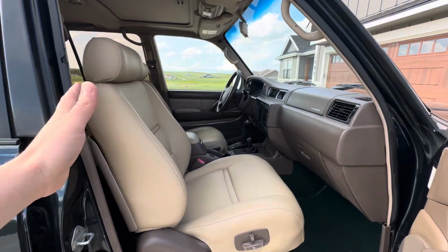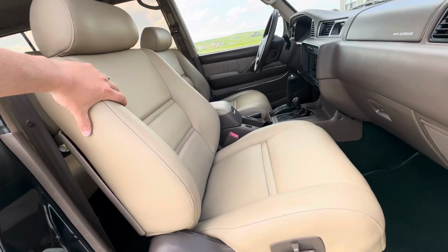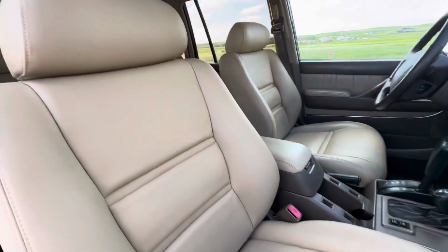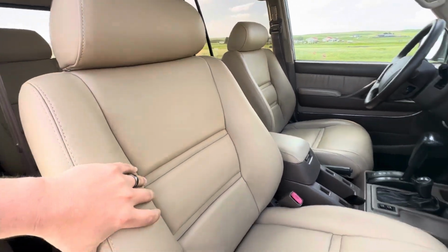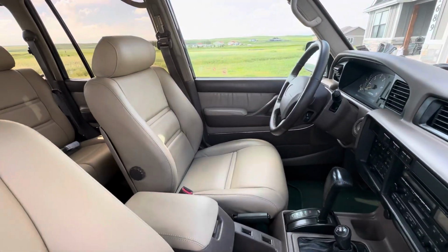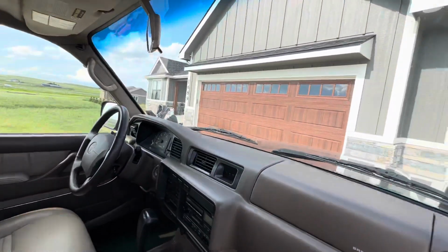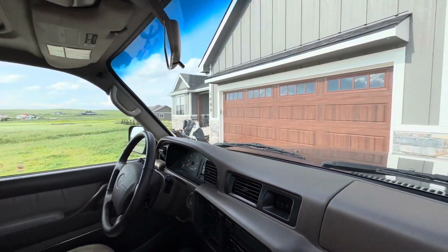So for starters, and most importantly, let me get it out of the way, these seats are incredibly comfortable. Very wide bolstering. They're big seats and just a very low headrest, but a very soft feel all throughout. Granted, to be fair, this one has been reupholstered, but it just feels awesome. So a huge fan of the seats in general, but when you combine that with the commanding view of the road, it really does inspire a whole lot of confidence while you're driving it.